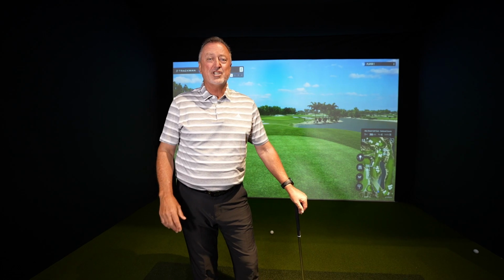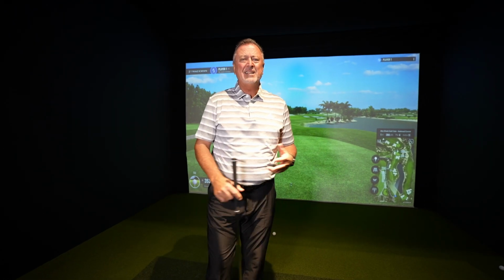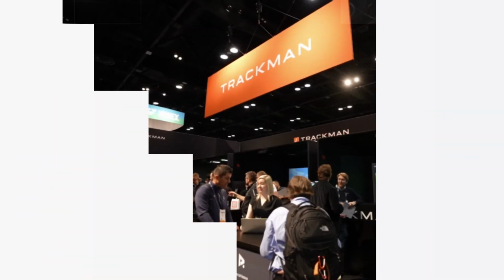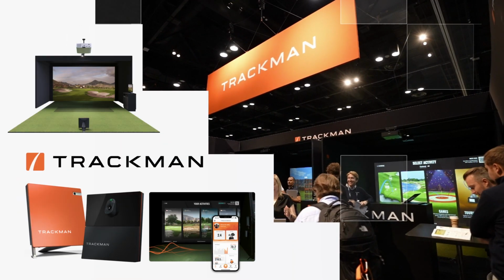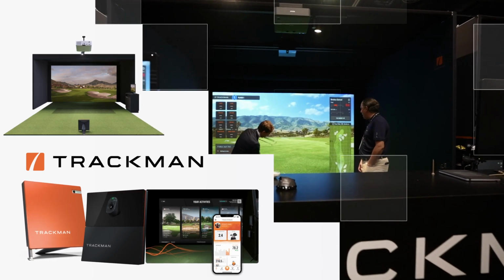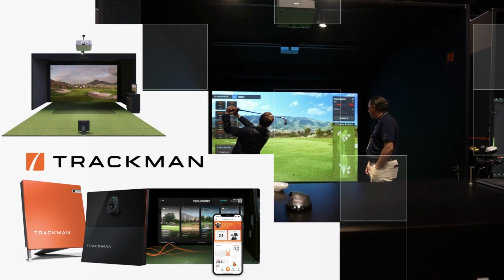Well, in the background is Abu Dhabi Golf Club, the first hole. I'm not really there. I'm actually in Orlando at the PGA Merchandise Show, and we had TrackMan. TrackMan is a company that's evolved out of technology that helps you understand your game, but at the same time, the gamification is amazing. You can play all these golf courses around the world. Let's catch up with those who know and find out what TrackMan is all about.